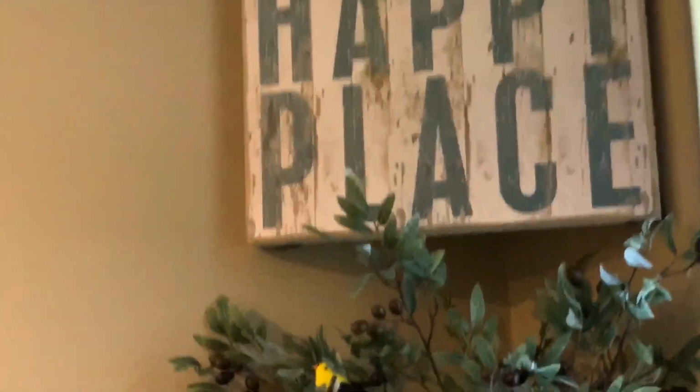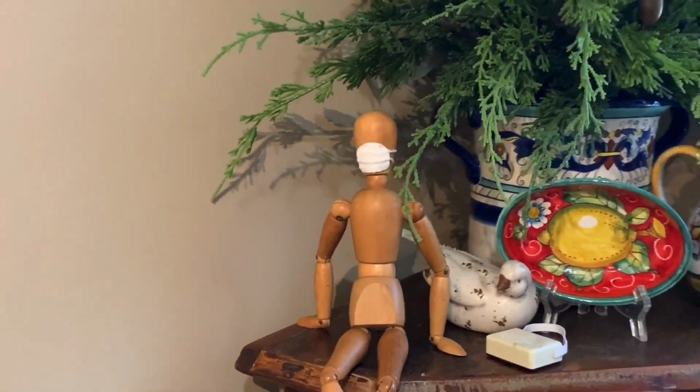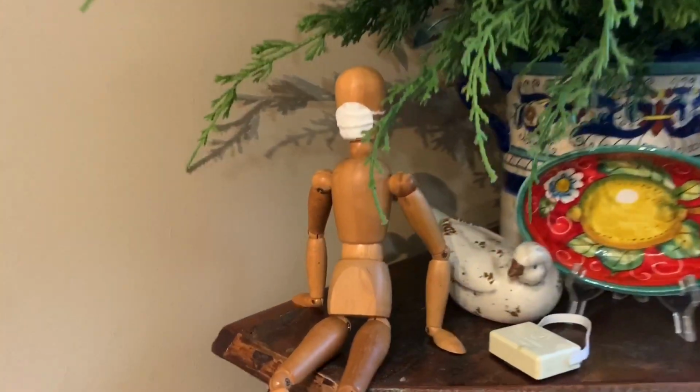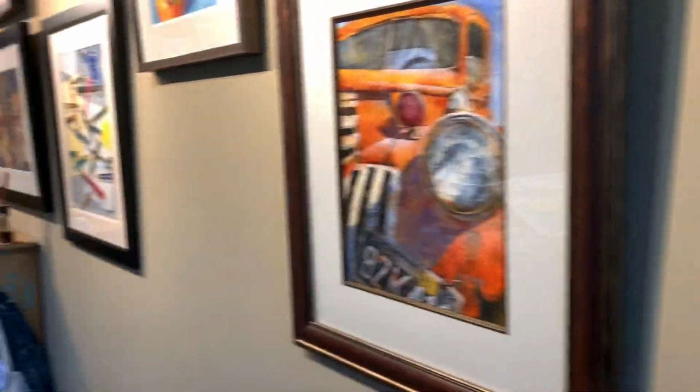And those of you who know who my assistant is, he is sitting right down here, ready to spring into action next time I head out. But for now, yes, he's even wearing his mask too. So, gotta keep a sense of humor, folks.